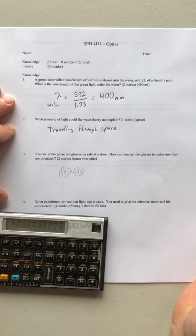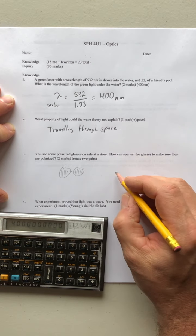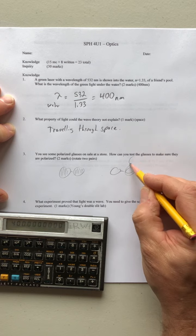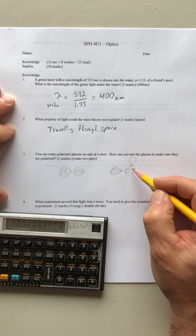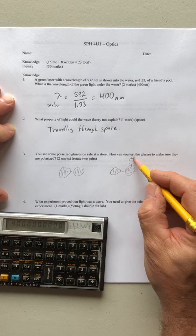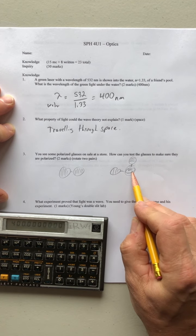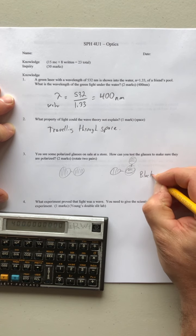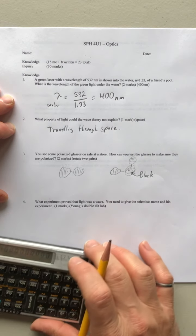But this question just says, how can you test them? If I took two pairs of glasses and put them in front of each other, like here's one pair, and then I put the other pair on top of this one. So this one in the background is vertical. This one that I have here is sideways. If this blocks vertical and this blocks sideways, nothing gets through. This would turn black. Nothing would get through as you tilt it back and forth.